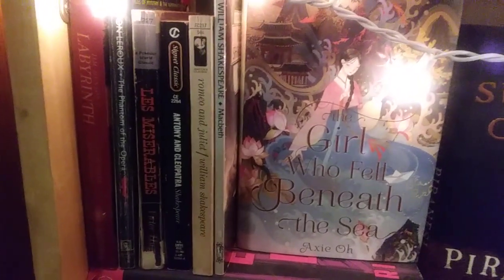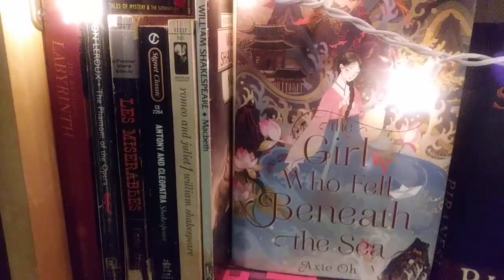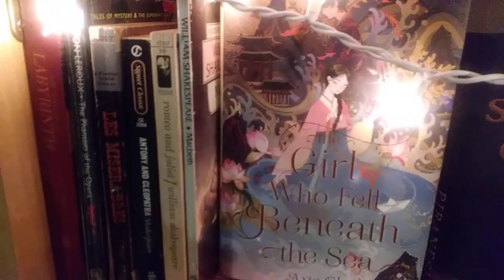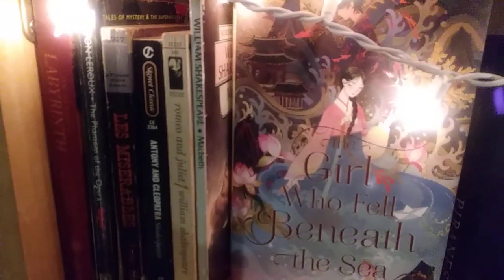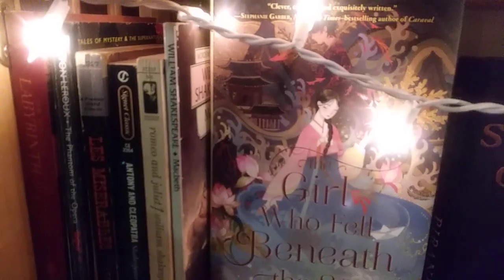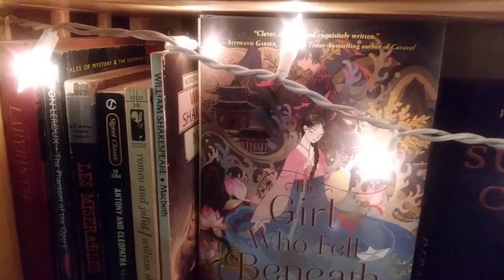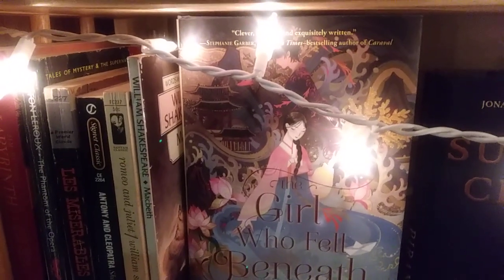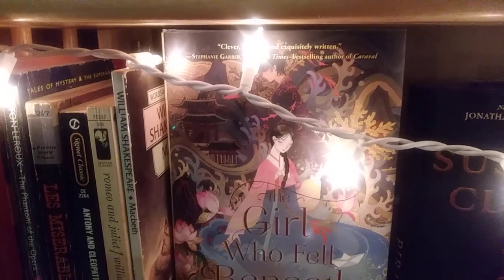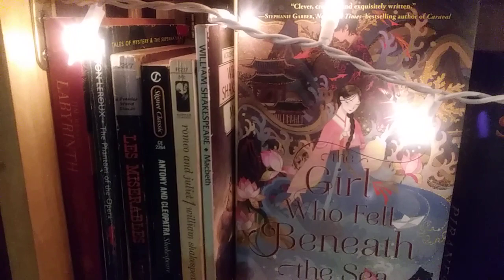Over here I have a little collection of some Shakespeare. We have Macbeth, Romeo and Juliet, Antony and Cleopatra, and then I also have Les Miserables as well as Phantom of the Opera. Phantom of the Opera we also read for a book club, and I think that was for, was it Reading Riley? Or the other one. Well, regardless, it'll be linked. It's the same one as one of the other books.